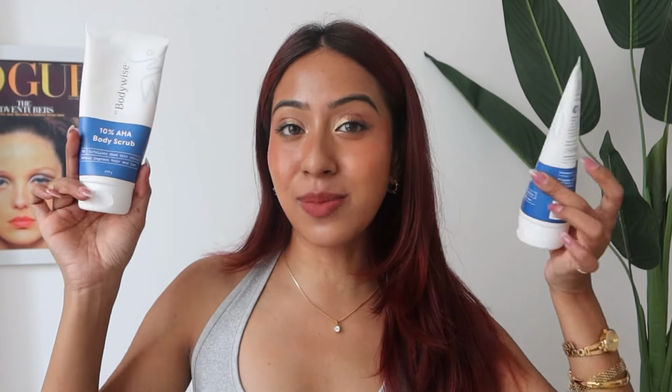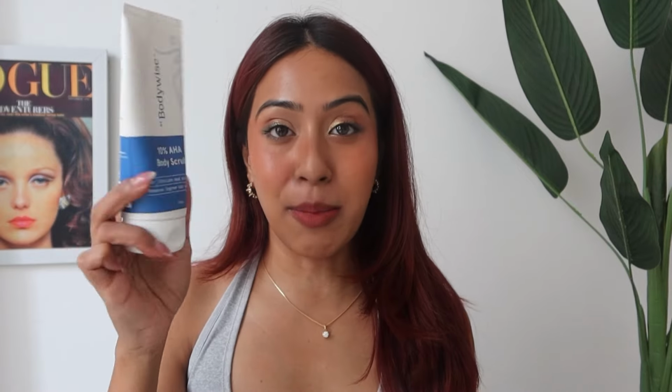So the next product we have here is the 10% AHA body scrub. This is body care. This is from Be Body Wise, and as you can see, I'm about to finish this tub and I already got another one.